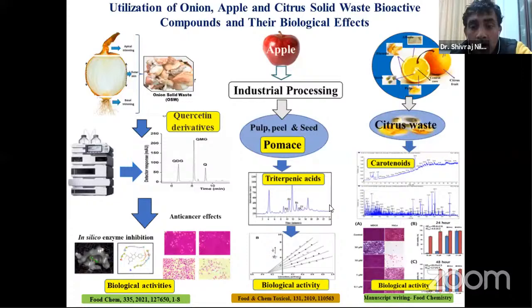We studied different biological activity like anticancer and in silico enzyme inhibition study, and we published all this data in very good impact factor journals. So this is about the utilization of various fruit waste and food waste bioactive compounds. Moving to next, we also studied.